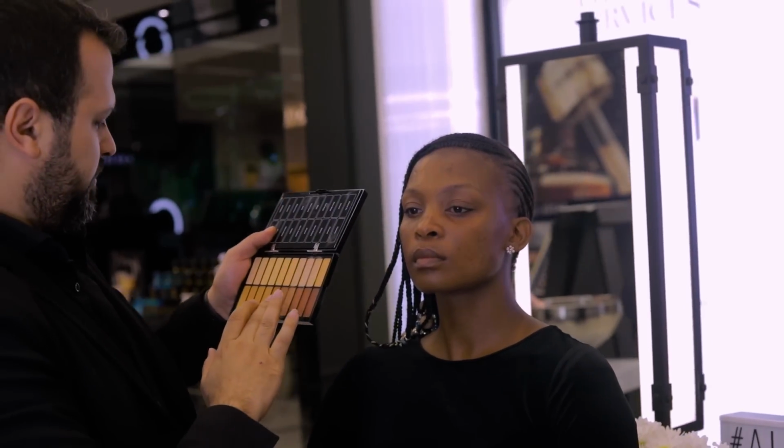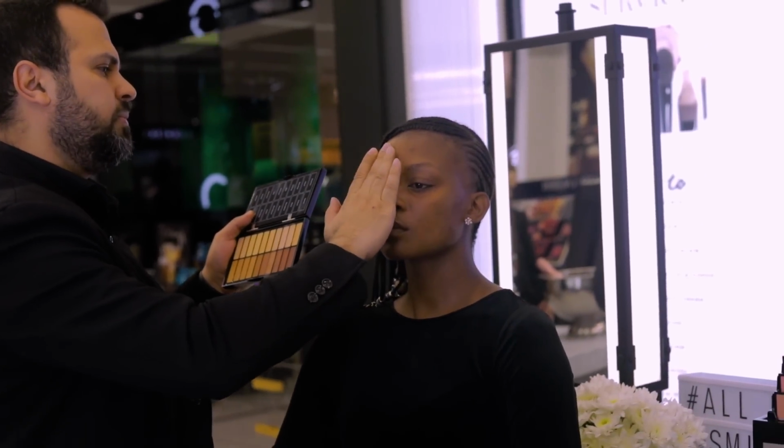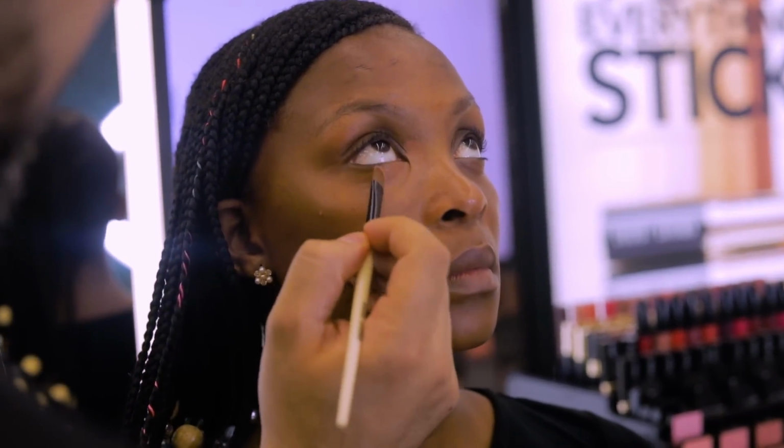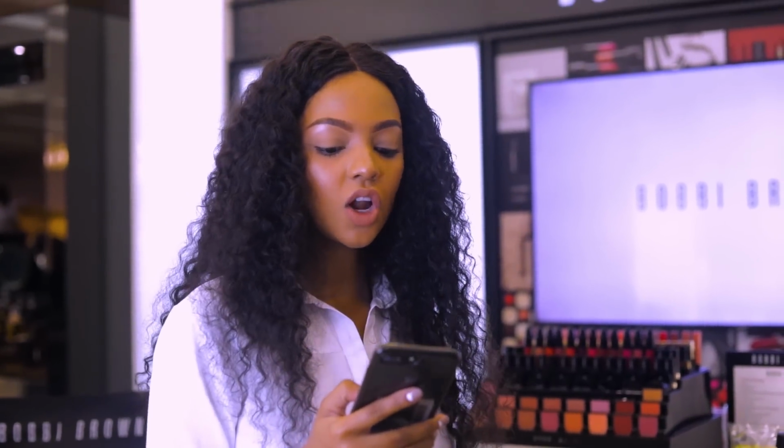But the most important thing is that we have a big range of shades, which is more than 30 shades. So you can find exactly your same color, but also you can find any coverage that you desire to achieve. And that's something we struggle with as women of color, is finding the correct foundation shade amongst different brands. So this is the last question.